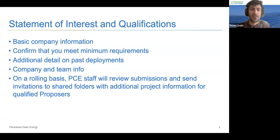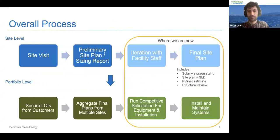As far as submitting a statement of interest and qualifications, we tried to make this pretty simple. It's a short multi-page doc that just gives basic company info. You can see the other components here. I'm not going to delve into that. But as mentioned, it would be prudent to submit those sooner rather than later. We will be reviewing them on a rolling basis so that we can give out project information in lockstep.